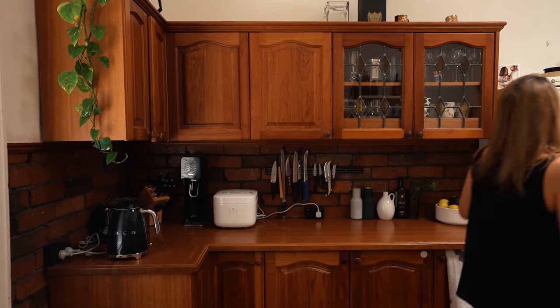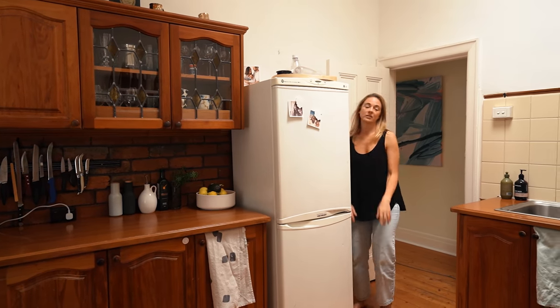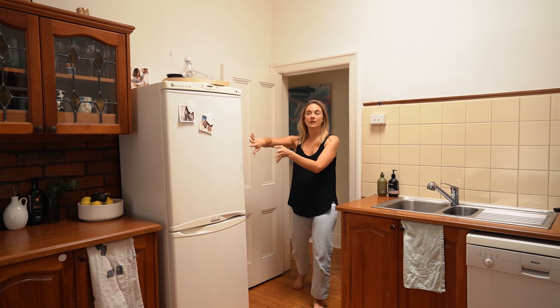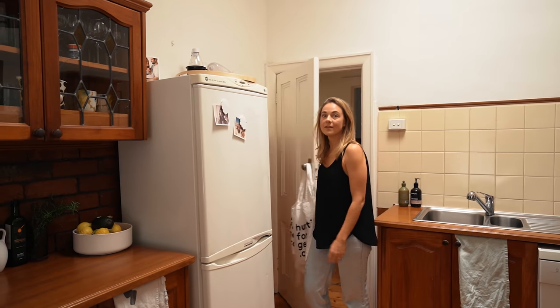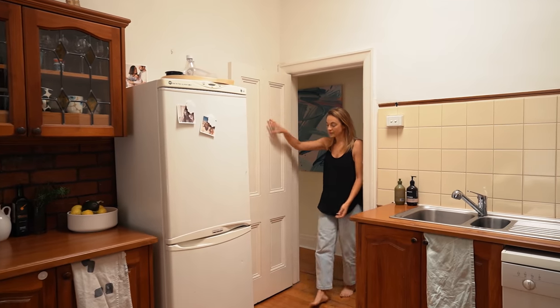We want to get a new fridge as well. And I think the flow will be a lot nicer because at the moment you kind of walk in and you're like, oh, fridge. It just needs to be seamless. I want it to be hidden. Also, when you walk in, I've never, ever had this door shut. So this door needs to go. It doesn't need to be here.